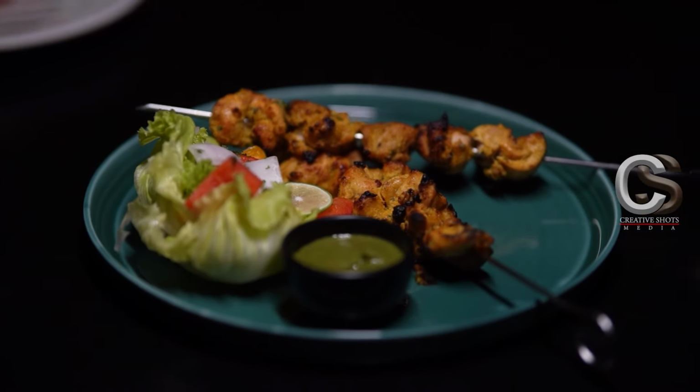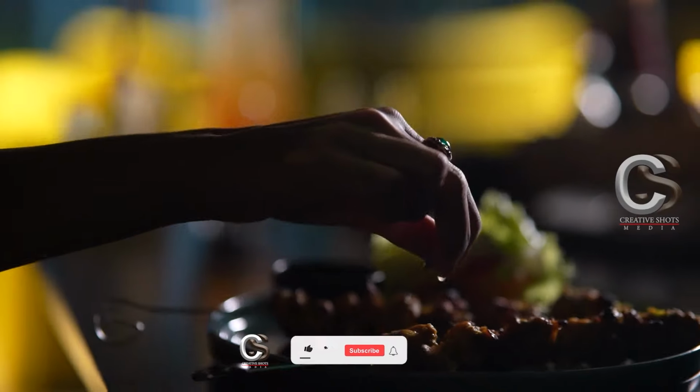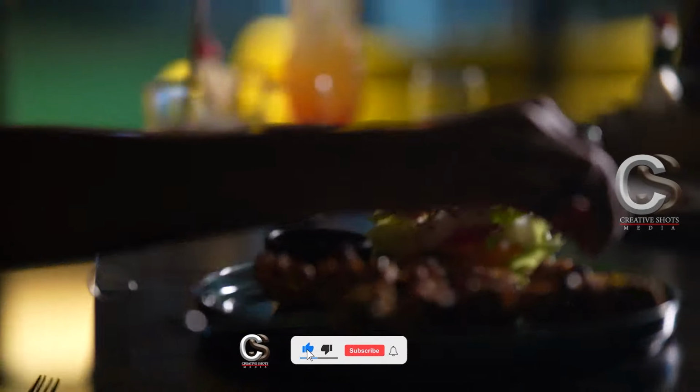Now let's try the next item. Next we have the tikka murgh tikka, which is spicy chicken tikka basically, and we're gonna try that out. So I'm gonna pour in some lemon. Love lemon. Yep, we're gonna try this now.